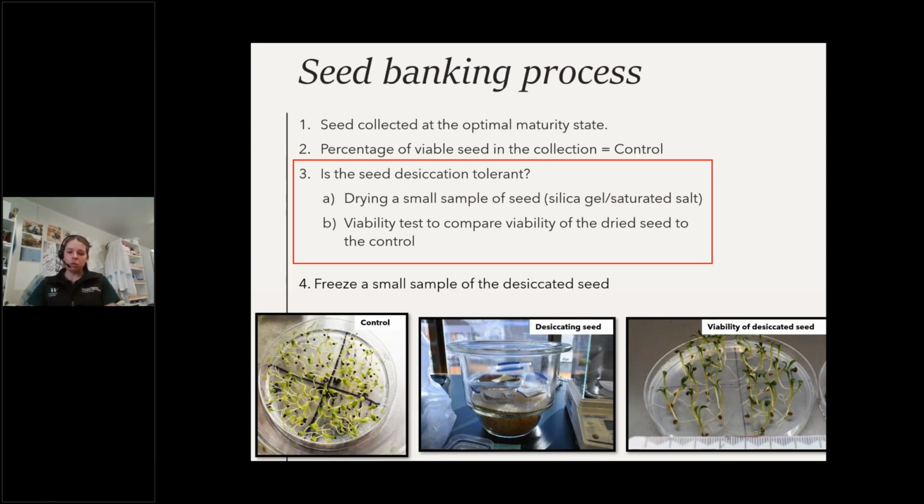We freeze a small sample. So still we're not working with a whole set, we're just working with a small subset. It's dried seed that we now put into a freezer, or into liquid nitrogen if you want, or at 5 degrees. And after a certain amount of time, you do another test to see when you froze them, did they die, or do they still look the same as your benchmark or your control.